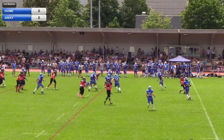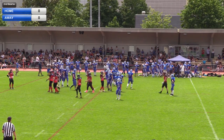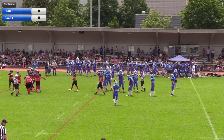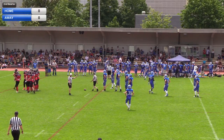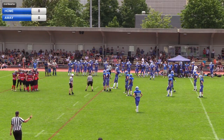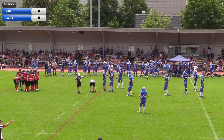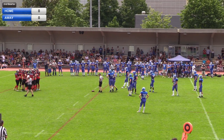Another pass out to the right. Once again completed by number 27. And it's very close to getting another first down. I'm waiting for the ref to confirm. And it's good for another first down, Argovia Pirates.